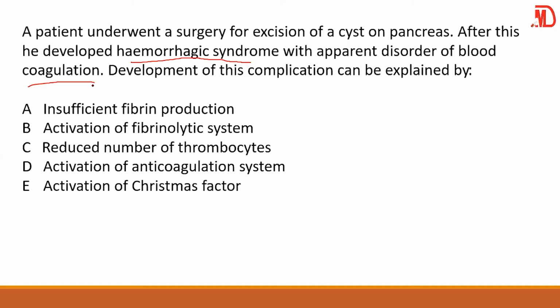Now one mechanism where bleeding will continue is that there is activation of what we call plasminogen. And it converts plasminogen into what? Plasmin. Write it down. There is activation of plasminogen into plasmin. And the conversion of plasminogen into plasmin leads to what we call fibrinolysis. Fibrinolysis, meaning the destruction of what?